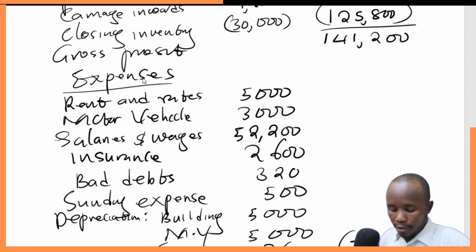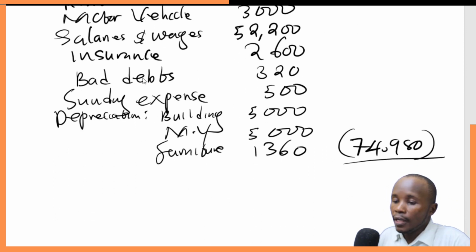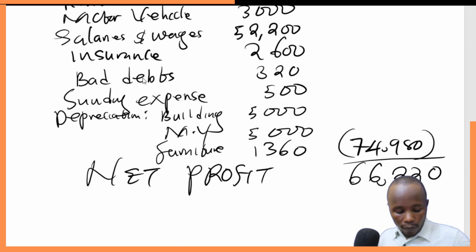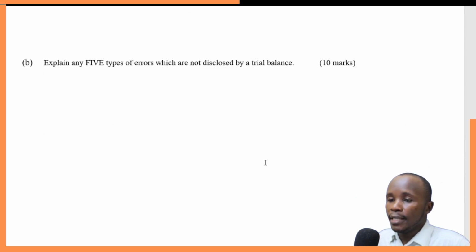When you subtract this, 141,200 minus the answer, you get 66,220, as this is our net profit. Net profit becomes 66,220. And that is the end of that part of this question. We move on to the next part.